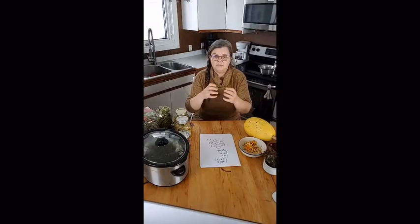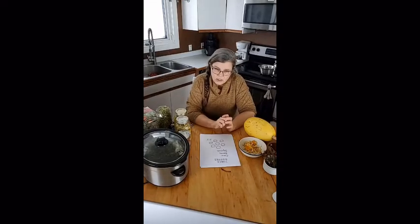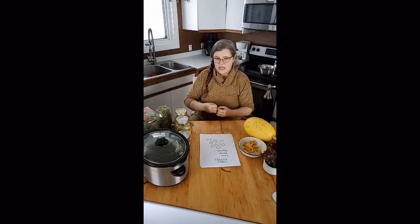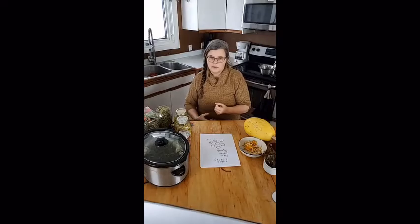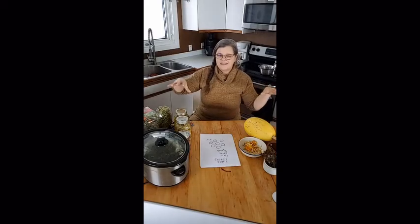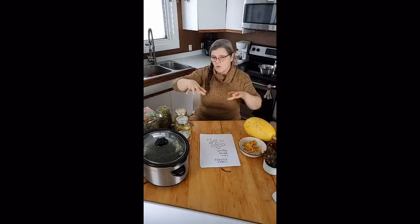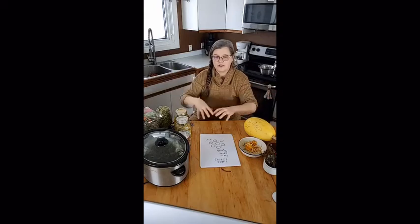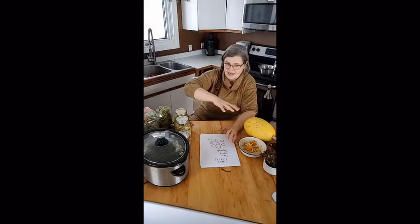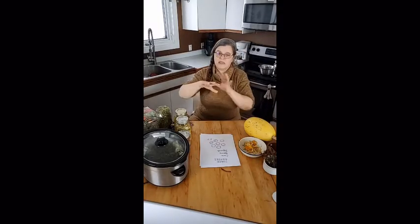And the beans are called nitrogen fixers, which means they take the nitrogen from the air and ground it and make it bioavailable to those plants that are heavy feeders, like the corn. And then the corn shades the squash, because the squash don't like to have too much full sun. They prefer a little partial shade, especially in the heat of the day. So they shade that base of the squash.